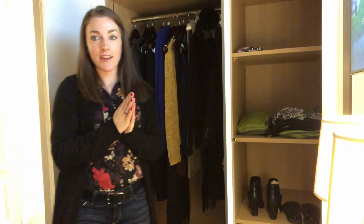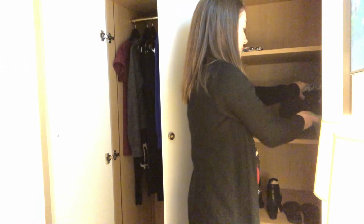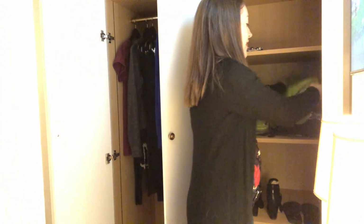And that is everything in this closet here. It all stacks together in these two packing cubes from Eagle Creek that I love.